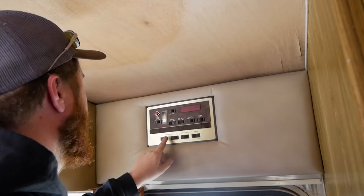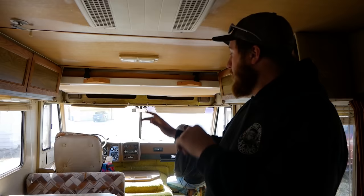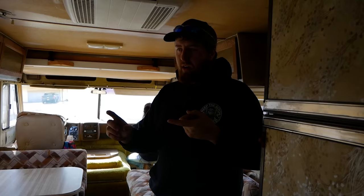Looks like we have no battery power to anything. I've learned a few things about campers since we've started these endeavors. Yeah, two batteries. One that runs the engine and everything up there, and a second one that runs all this stuff. And then when the engine is on and running, a solenoid will close and link those two batteries so they can both be charged up.